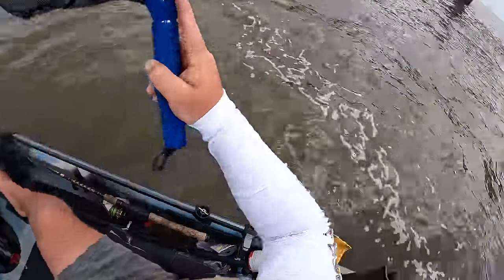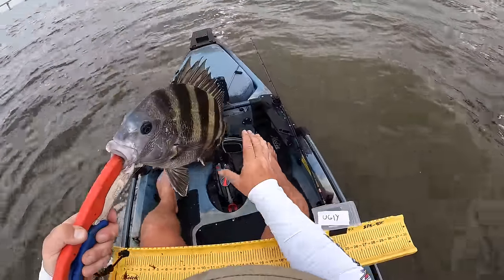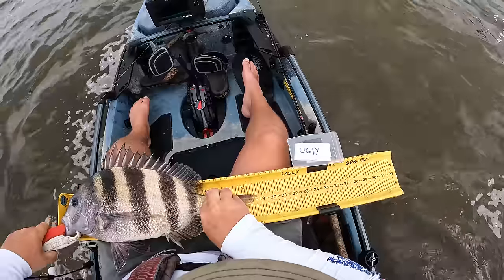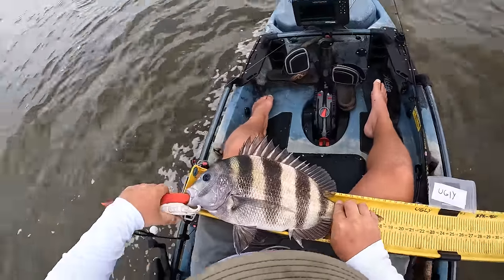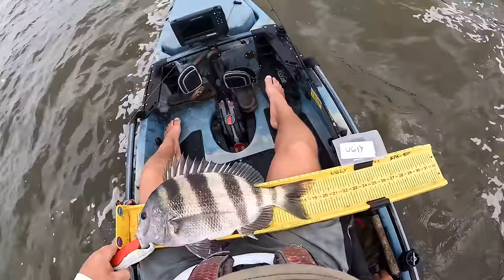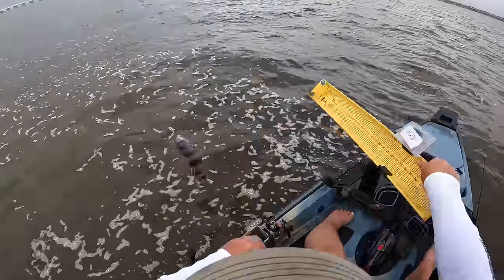Put you on the old measuring board real quick. I'm gonna say somewhere around 18 or so. Yeah, about 18 and a quarter. I'll be dang. Gotta love it when a plan comes together. All right, girl, appreciate it. Bye-bye.